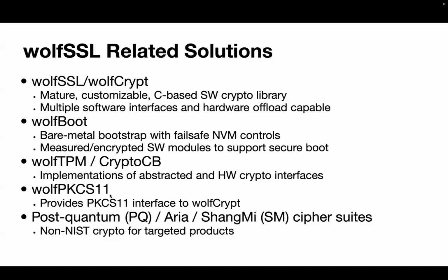This allows us to act as a PKCS11 responder, which means that if someone has already written code that uses PKCS11, they can simply point to our library, and then we can use that to pass those calls on to wolfCrypt or to wolfHSM so that the customer can jump into this a lot faster.